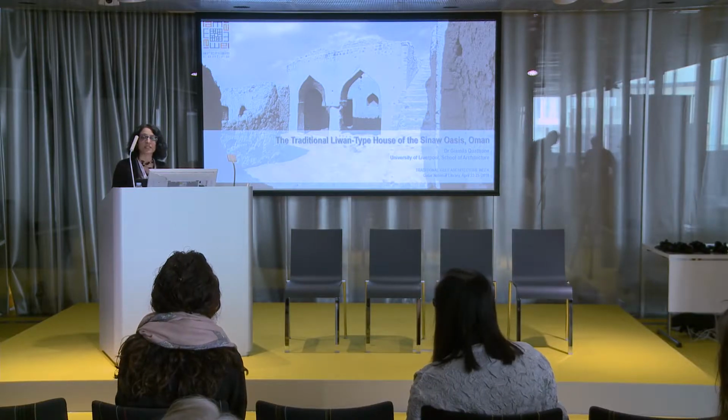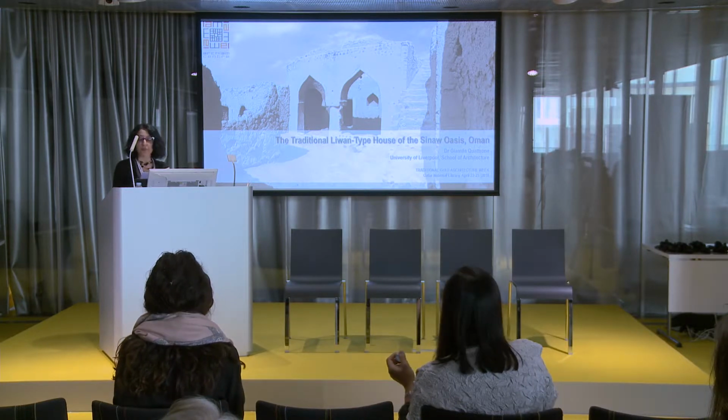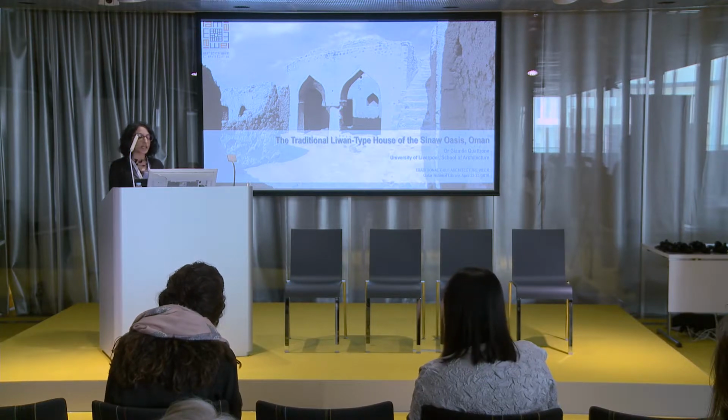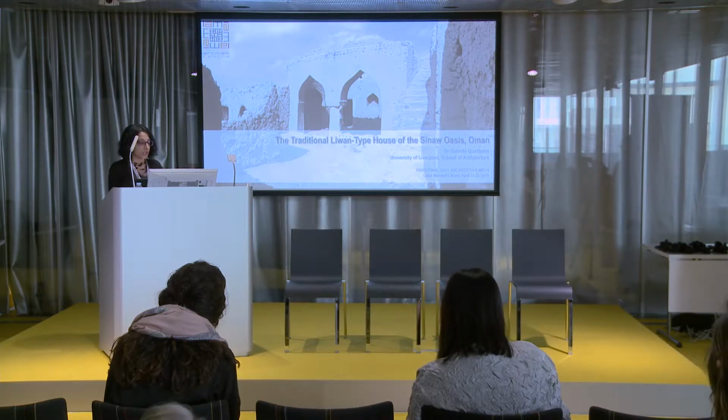So looking at a vast, diverse yet interconnected region which spans the Middle East and the Gulf, this paper attempts to trace the typomorphological attributes of the traditional Liwan-Type house of Arat al-Barashid and Arat al-Sawafa in the Sinaw Oasis in Oman, and understand how it relates to the wider landscape of domestic Islamic architecture.